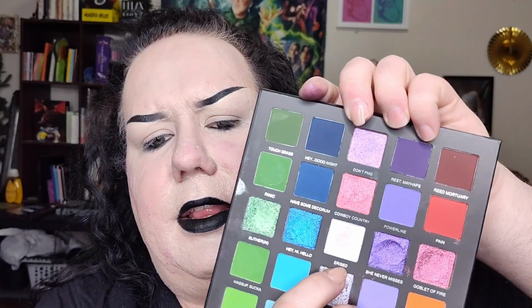So Rock Steady is that shimmer on the bottom. Let's just see. Okay, so Kenneth, this one is not. Oh, this one kind of is a little bit. It looks like Erase, kind of. So I feel like some of them definitely can't, and some of them are definitely a lot more. Hey, Hi, Hello definitely is moving around.